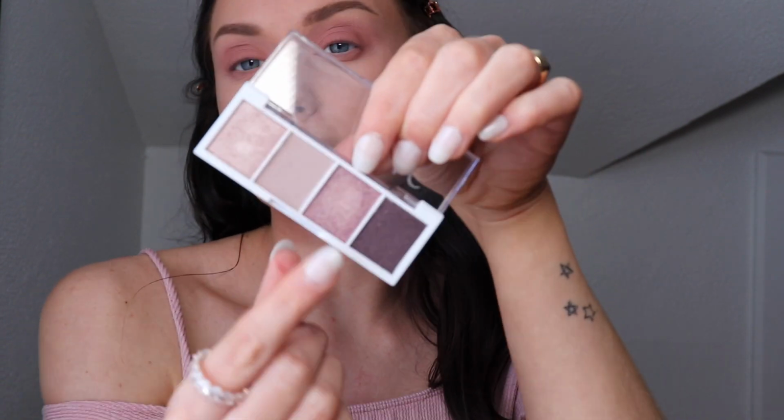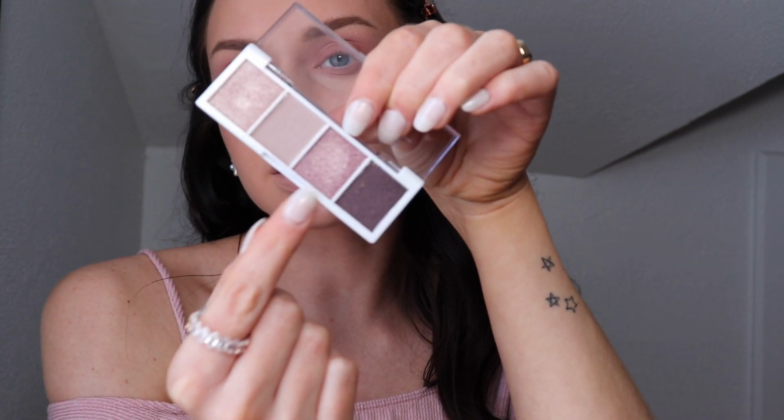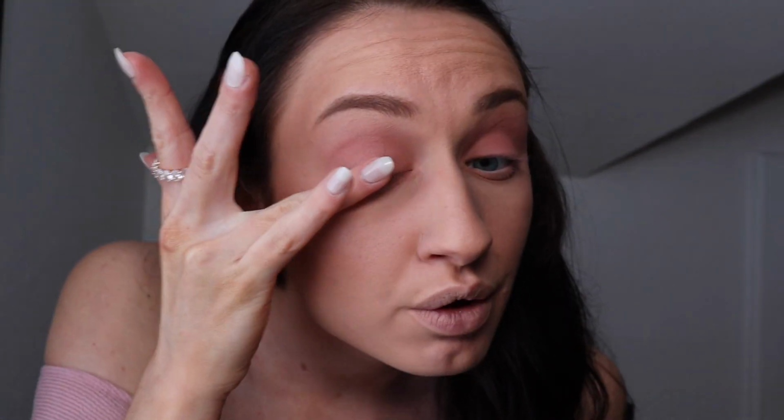Okay, this next step is kind of random, but I'm going back in with the Rosewater e.l.f. palette. And with my finger, I'm gonna pat on some of the shade right here, just on the outer part of my eye.